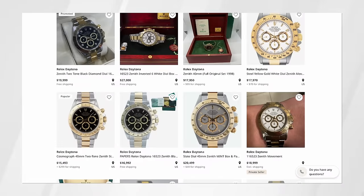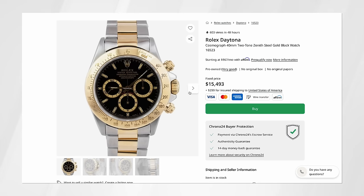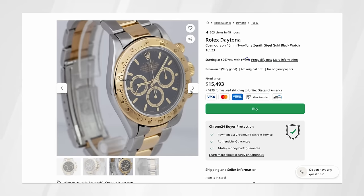For our final point in this What You Need to Know video, let's do a quick buying guide, a hierarchy of sorts for the modern Daytona market. We'll look at current production Daytonas to see how they stack up against their brethren. The cheapest Daytonas on Chrono24 are gonna be two-tone, starting around $16,000 to $17,000. As usual, you'll pay more for good condition, original box and papers, etc.